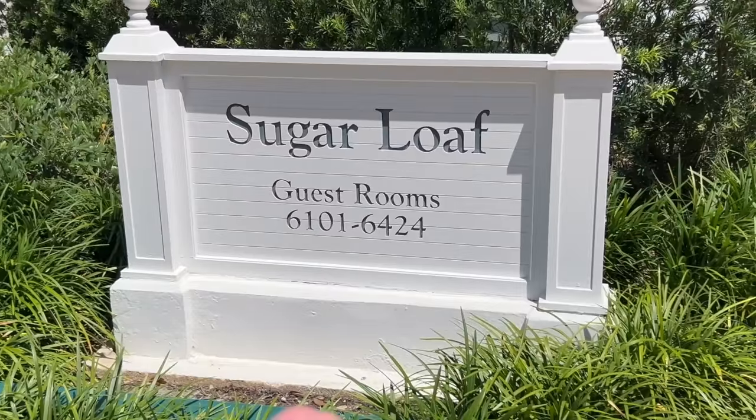This is Sugarloaf. Building 6. Even though I am extremely grateful to be here, I am expecting pillow mints just because of the price. Like, I'm expecting a Mickey-shaped mint and a robe and some slippers.